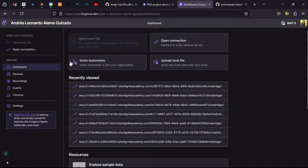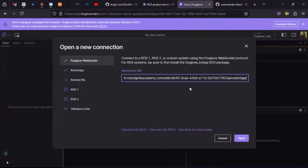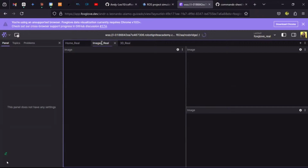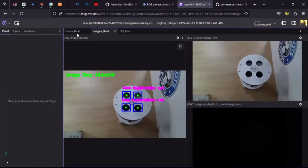And now move to the dashboard in Foxglove.dev. So I will open a connection, paste my Raspberry address, open the connection, and wait a moment in order to start the operation of the robot, delivering the coffee. The images usually help you to check this. If they appear, everything is ready. Yes, you can see here that it's ready.